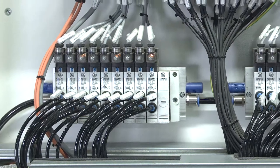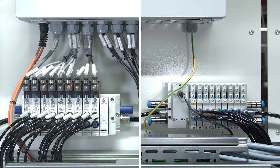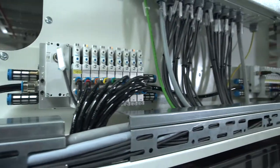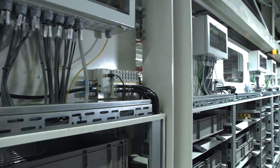Festo was the first to make us aware of this technology, and we've been using it for a number of projects now. IO-link significantly reduces the workload involved in cabling and commissioning. End users like Nobilia also benefit from IO-link. The time required for troubleshooting, replacing defective components, and recommissioning is drastically reduced.